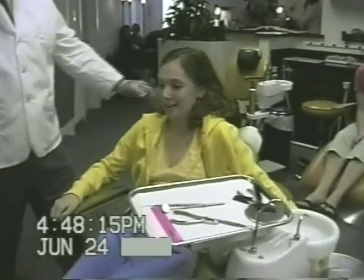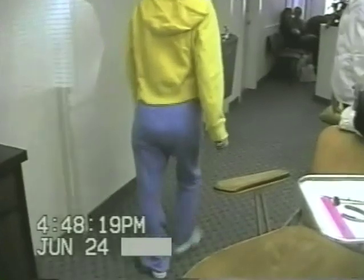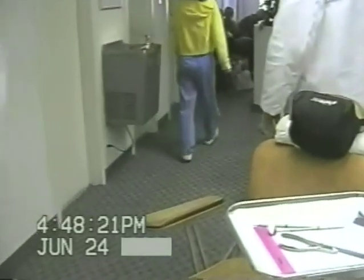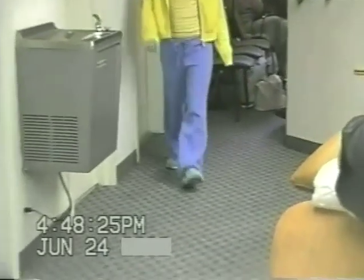Here I am just showing the patient the improvement in her upper body strength. She is walking better. Notice she's starting to swing her left arm.